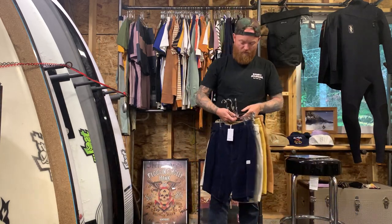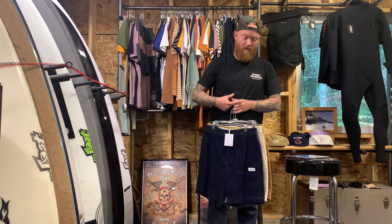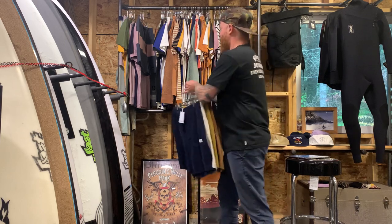Again, best selling board short for us, or walk short for us. And I'm glad there's four colors for summer because usually we only get one or two max. So that's a win there. 38.50 for 80.